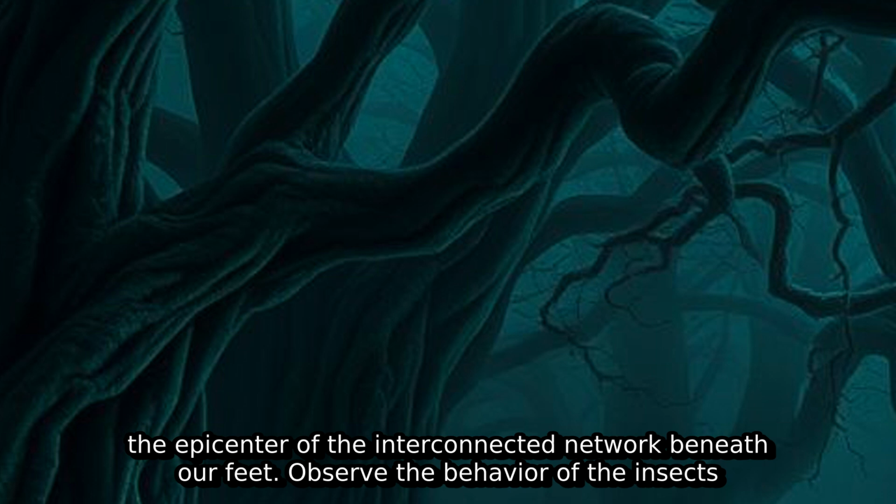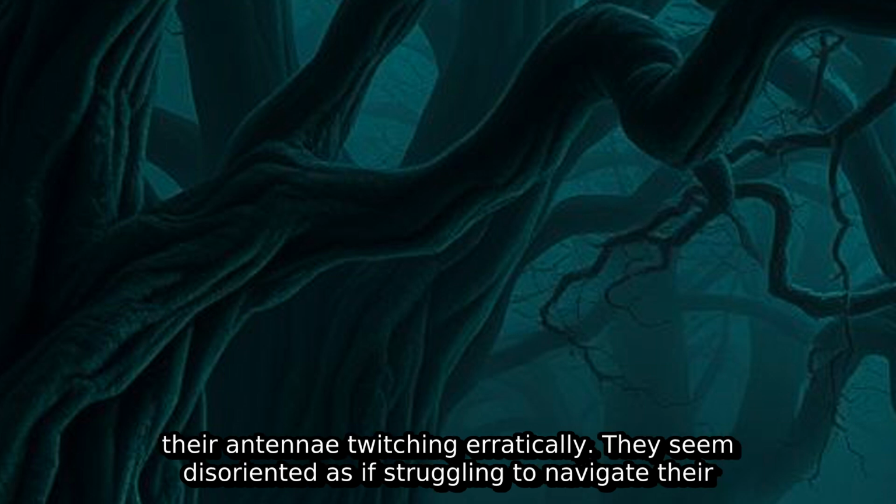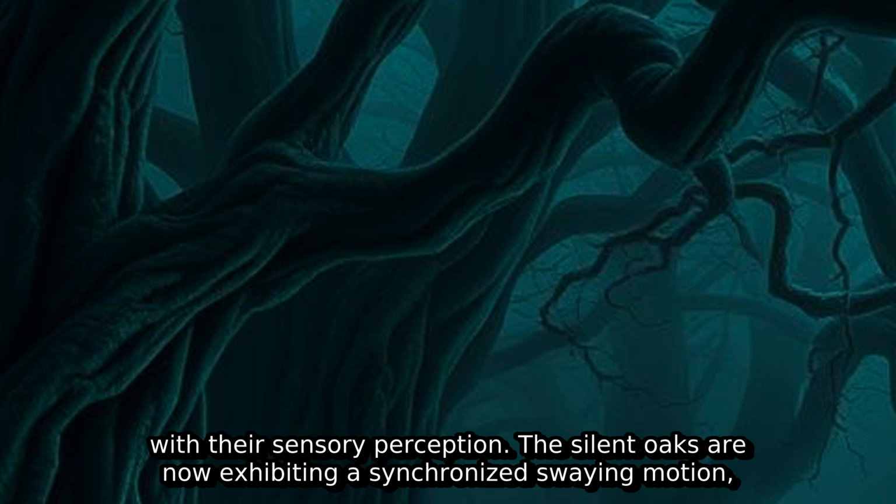Observe the behavior of the insects in these areas. Ants, typically industrious creatures, move with a slow, deliberate gait, their antennae twitching erratically. They seem disoriented, as if struggling to navigate their environment. The fungal network appears to be disrupting their natural behavior, interfering with their sensory perception.